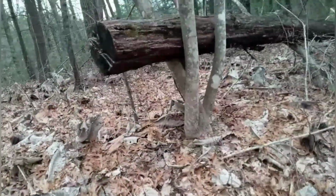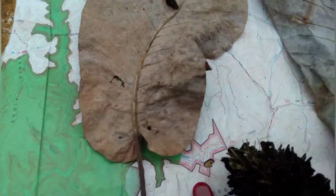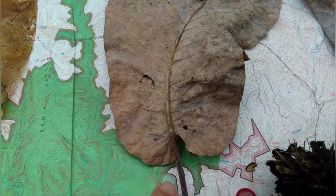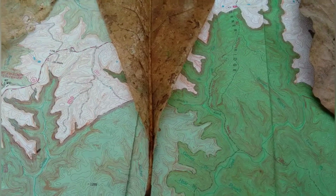One more thing I want to show you guys. The big leaf magnolia, if you didn't know for sure which leaf it was, has what's called earlobes where the bottom of the leaf meets the stem. So it actually makes like a little loop right there instead of coming straight into the stem. And the umbrella magnolia does not.